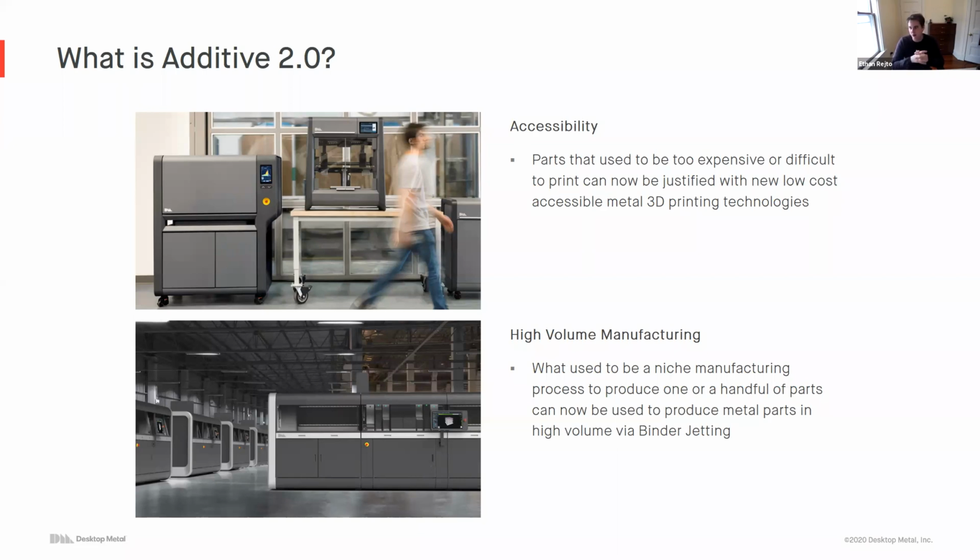And we'll review that and talk about how that's possible. I've got tons of parts with me here today that we'll talk about, and we'll look in detail at how binder jetting allows these parts to be produced in mass form.